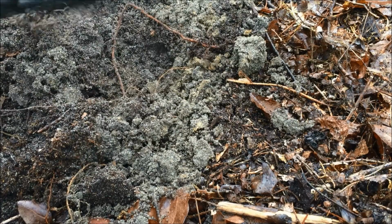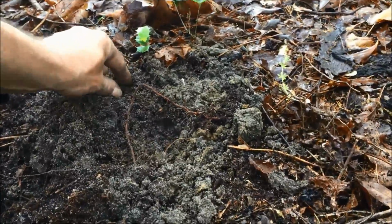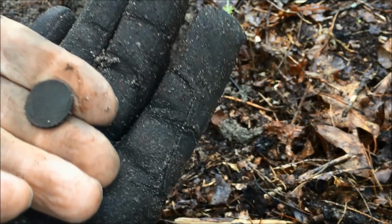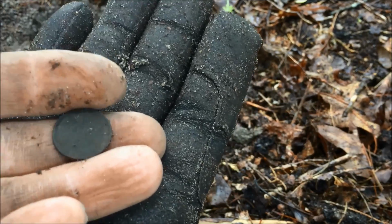I heard it. Here it is. It's a coin. I see it. Right over here. Oh, sorry. You guys can't see it, but it's back here. And it's in my hand. And it's a wheat penny. It's a wheatie. That's okay.